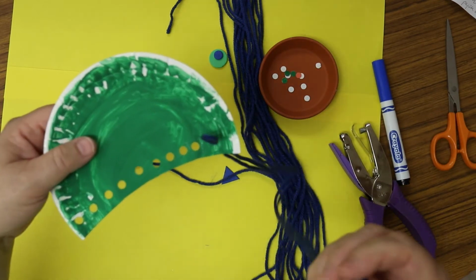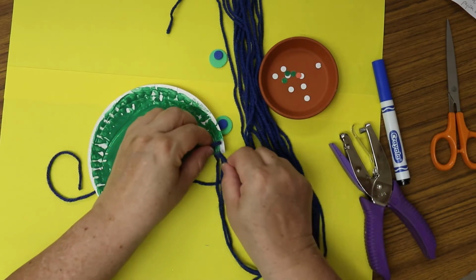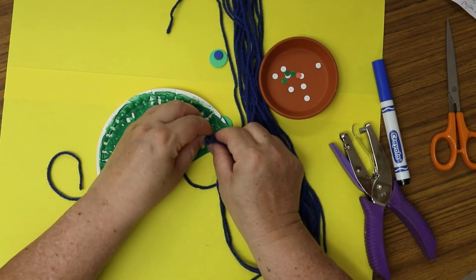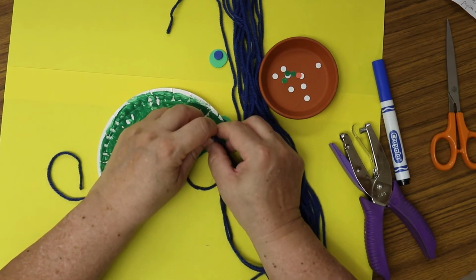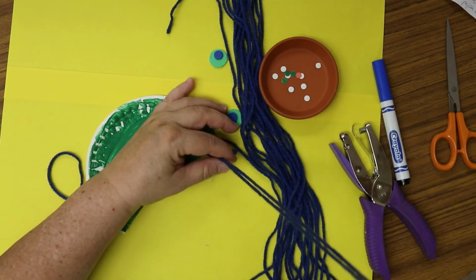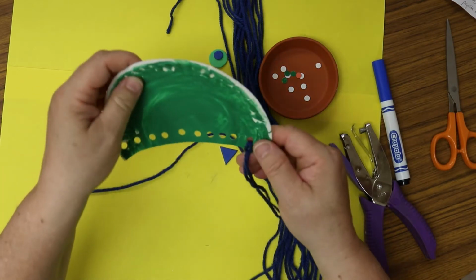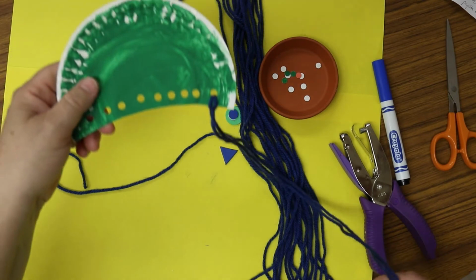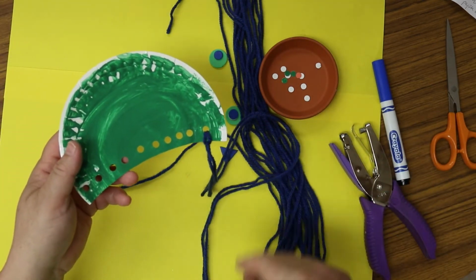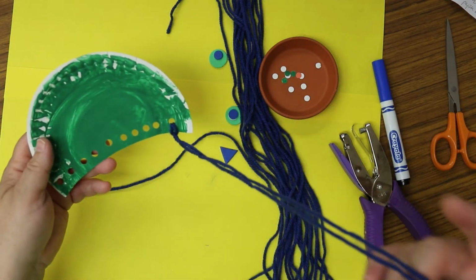And you take the ends and you put the ends through the loop. If my fingers would cooperate. And you just feed that through so that you have a little loop that comes off like that. And we're going to do the rest of these.